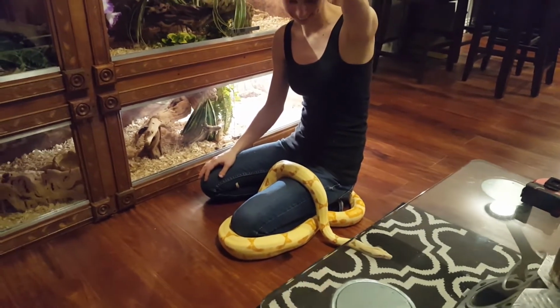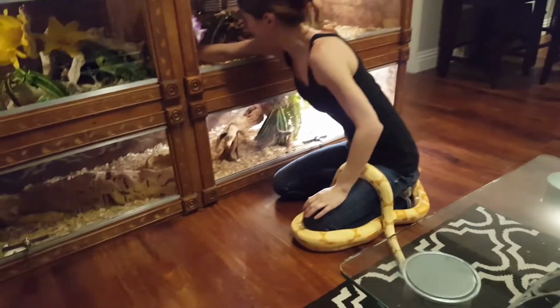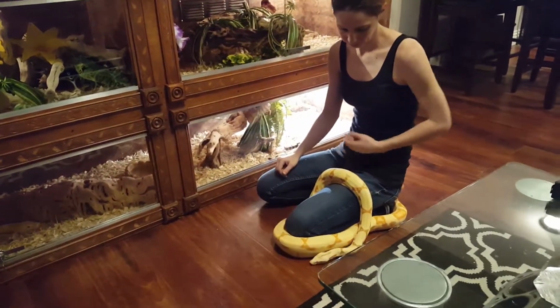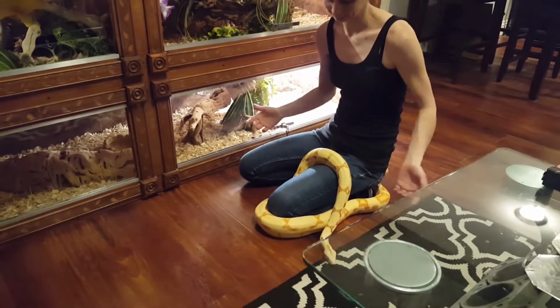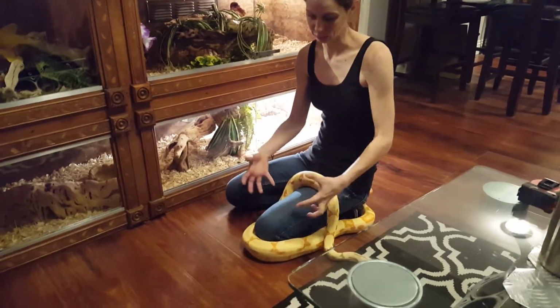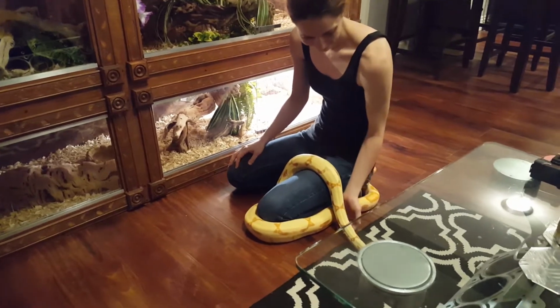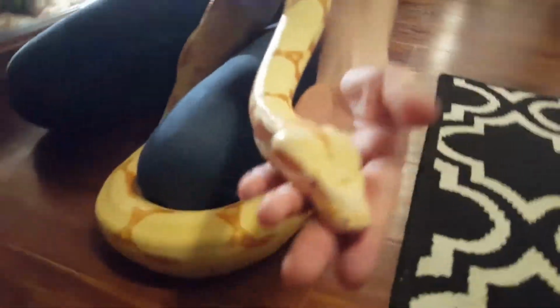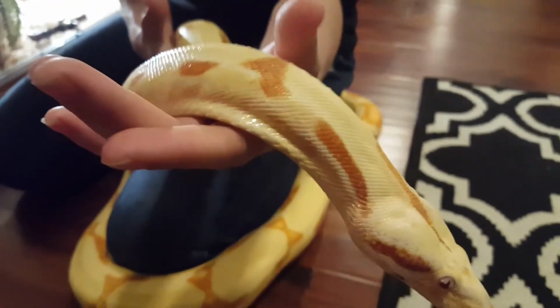But that snake, the best way I could describe it is he's like a light switch. Either he's on or he's off. He's either just limp, or he's going to use all of his strength. Like right now, he's limp, but if you picked him up, he's going to wrap around your body. If he did, he would hold on to my leg. But he's a really good boy. He's so sweet. That's very healthy. He's kept his colors really good.